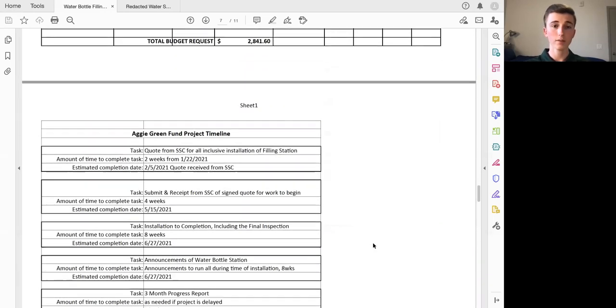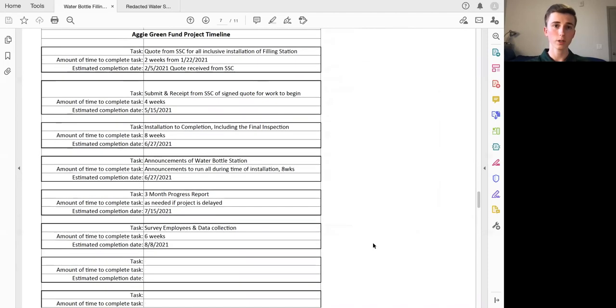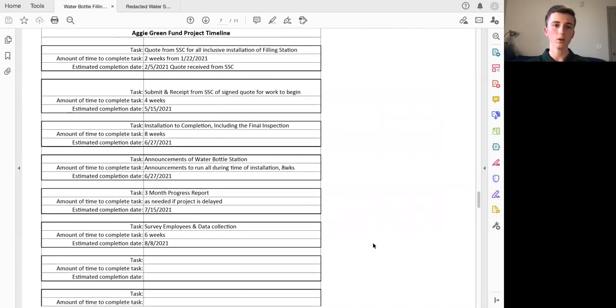And then we also have a timeline. So to make sure your project is completed in a timely manner, we have all of these items that we'd like you to fill out. Just list out when you think things are going to happen, just to give us an estimate, so that way we can see that you will complete your project within those 6 months.